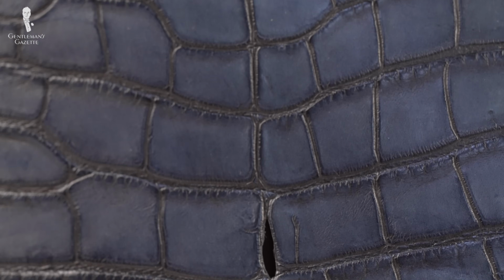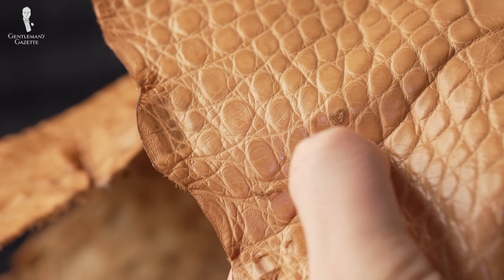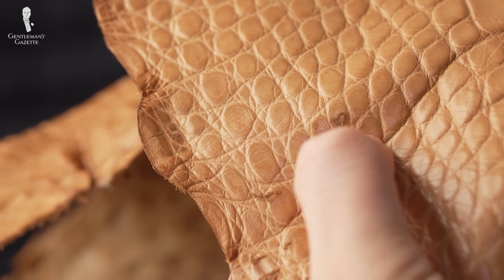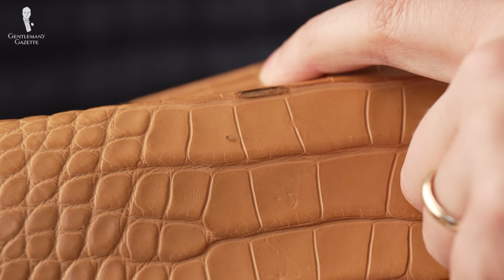The grade is primarily determined by whether there is damage and how much damage. Now, there are elements of subjectivity, especially with wilder skins, but for farmed bellies, there is a very rigorous, strict standard. Basically, the belly is divided into 4 quadrants. If there is no damage in any of the quadrants, it's considered a grade 1 skin. If there's a defect in one quadrant, it's considered a grade 2. If it's in 2 quadrants, a grade 3, and so forth.